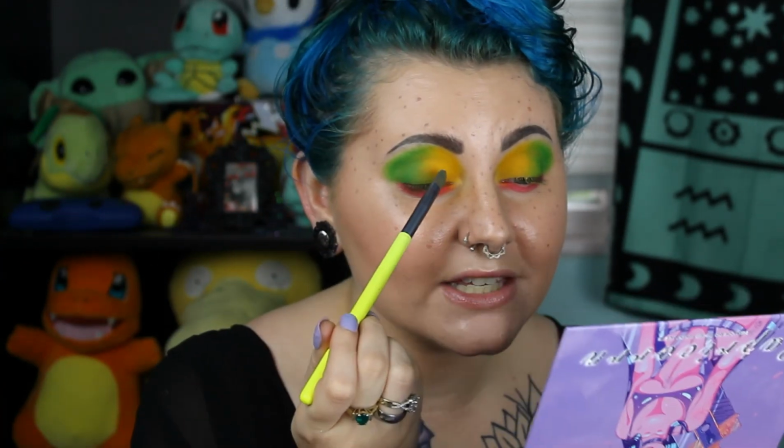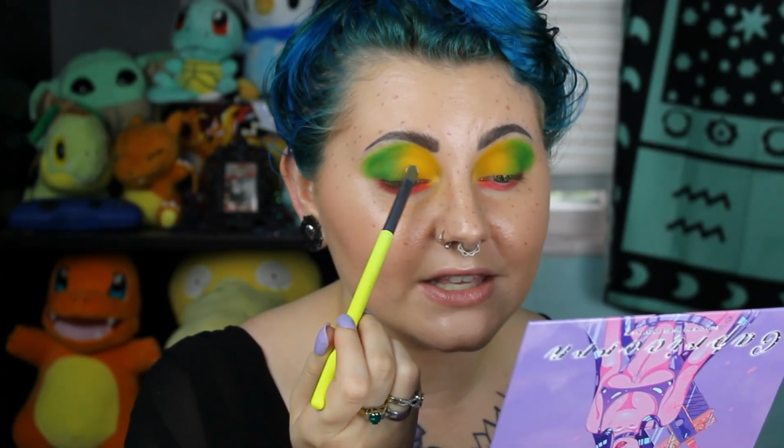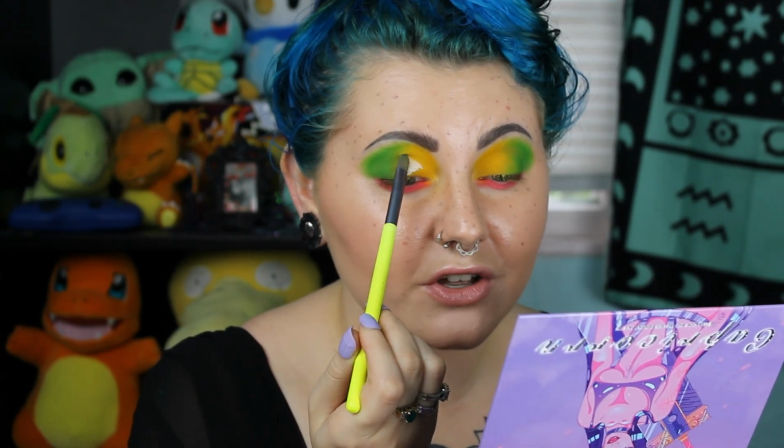We're going to do a cut crease action today. How do I want to do this? I don't know. Good question. I'm going to do a full cut crease today. So how I like to do this is I like to just apply it to the lid. I do like to go right above my natural crease.